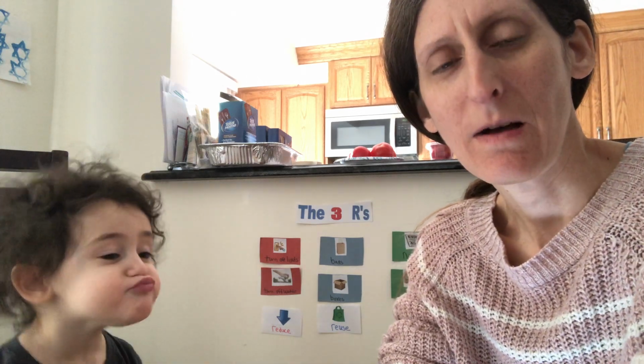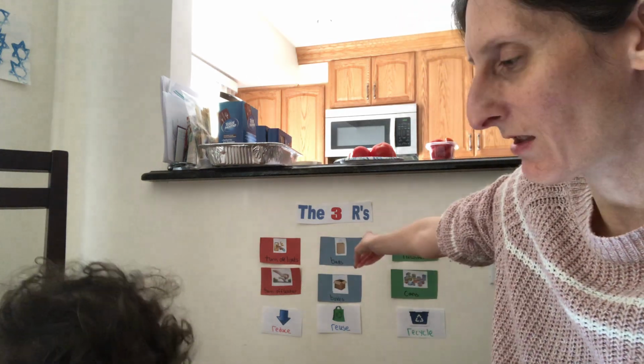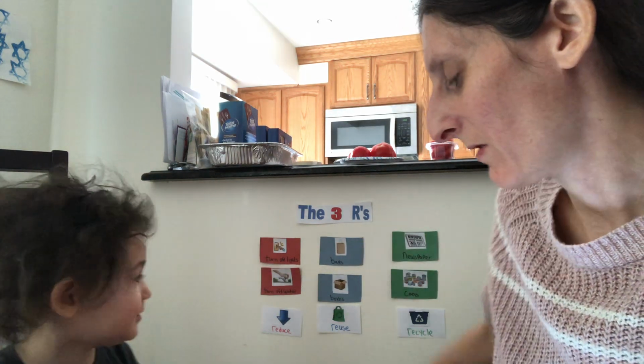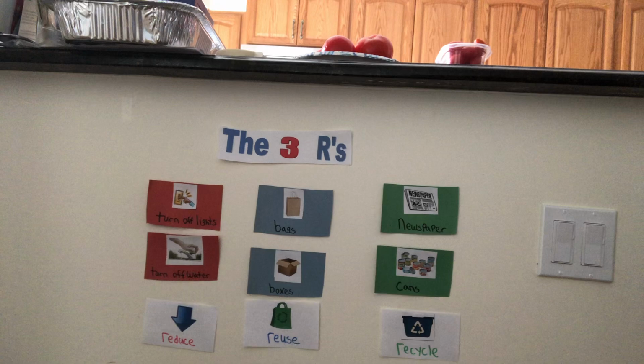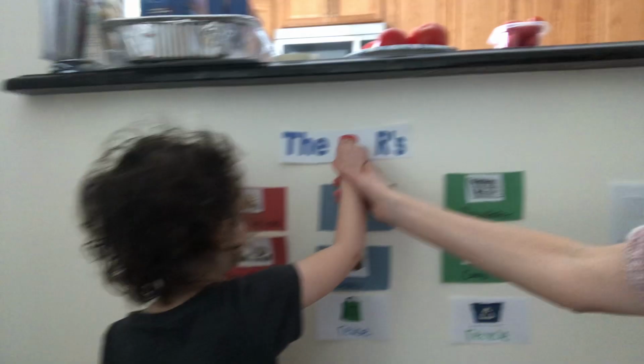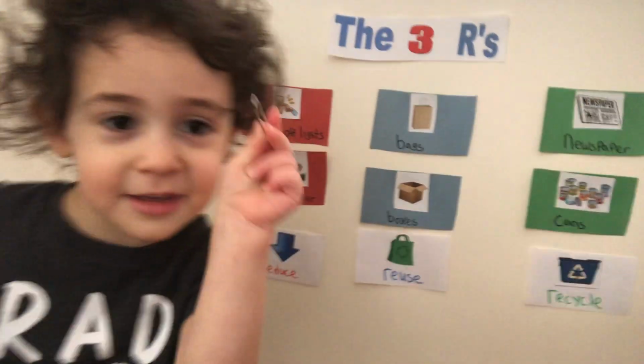In yesterday's lesson, we played a game about the 3 R's. Can you point to the 3 R's, Ariel? Let's go a little closer with Ariel. What are the 3 R's? She has a little pointer there. The first R that we learned about yesterday is reduce. What does reduce mean, boys and girls?